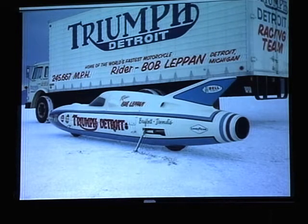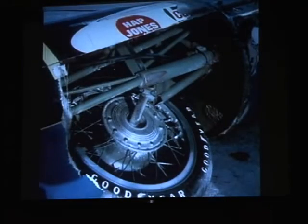So he kind of rolls the dice, trying to get the most out of his run. He doesn't start at the starting line. He starts miles before the starting line, trying to pick up speed, get every advantage that he can. Unfortunately, the salt was not smooth, and the front suspension was bottoming out and eventually cracked the frame. So the bike went down on its side and slid for miles.